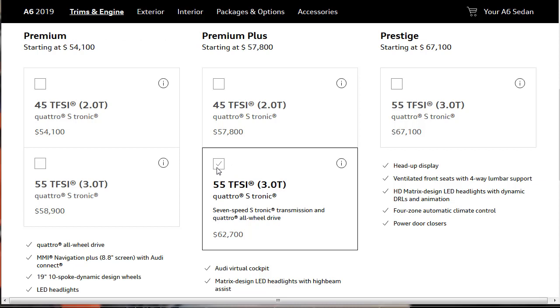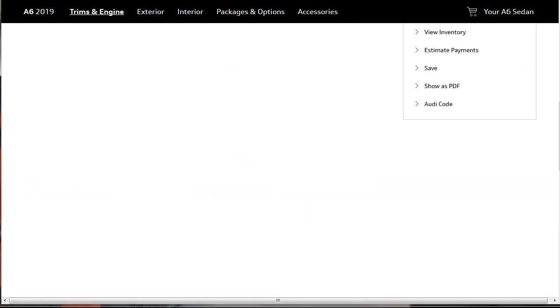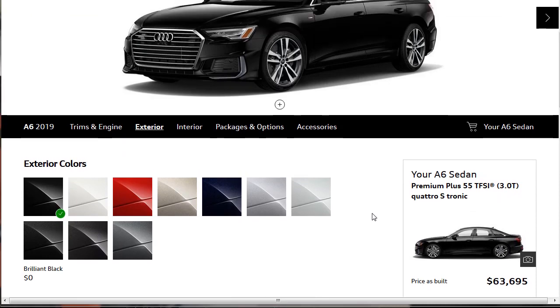Okay, so I've got it selected right here. We're going to do a 2019 Audi A6 Premium Plus 55 3-liter T, 7-speed S-tronic transmission, Quattro all-wheel drive. It starts life at $62,700. And yeah, let's go ahead and hit continue. Where is it going to take us? First thing we got to do is check out our colors. What do we want for colors?